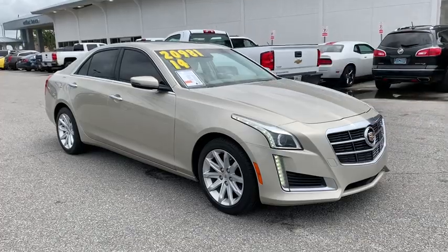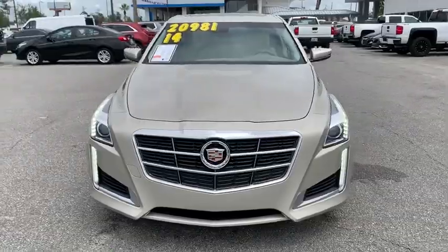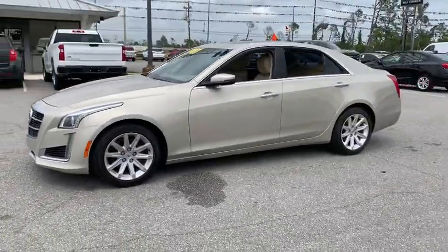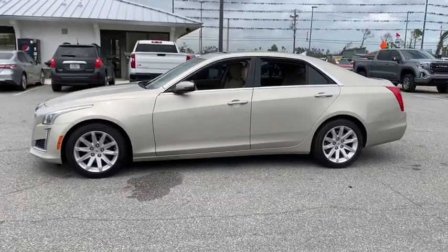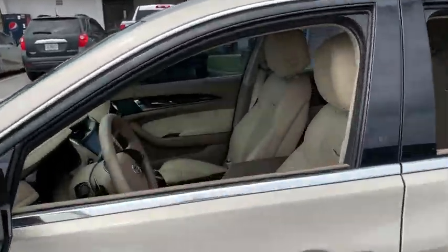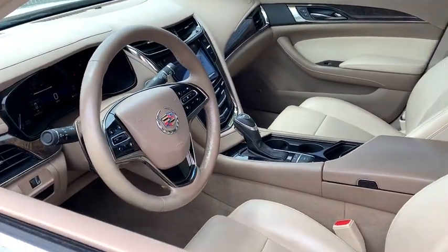Stop by and take a look at the 2014 Cadillac CTS. The CTS is a well-sorted blend of all-American style and European-inspired tuning with a cutting-edge design. The luxury CTS blends elegant styling, performance, and exceptional fuel economy. This vehicle has less than 50,000 miles.